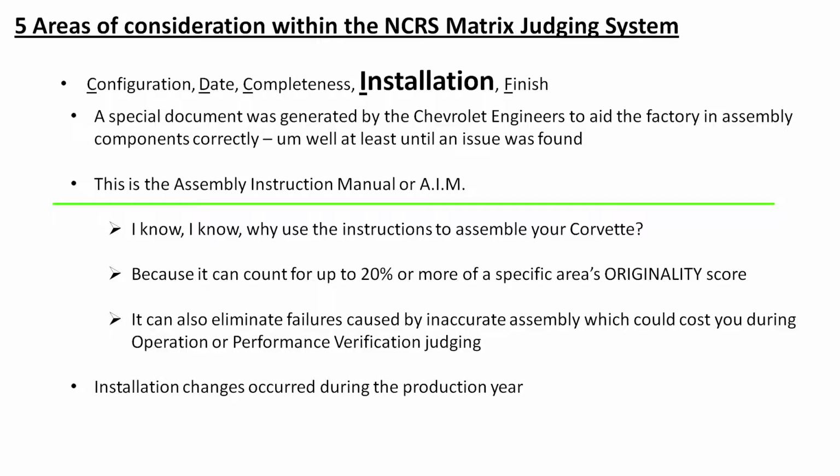When Chevrolet started, they had to be able to provide something that somebody could build the Corvette to. So the Chevrolet engineers developed a manual that could be used within the vehicle and engine assembly plants, depending upon what part they were dealing with. As we affectionately know it, it's the Assembly Instruction Manual. From this point on, I'm going to call it AIM for short. That's a 3-letter acronym, or TLA.